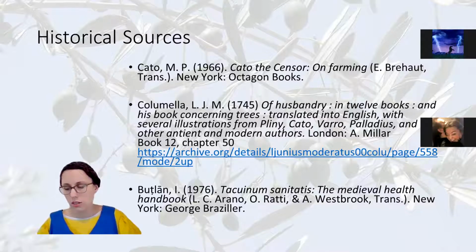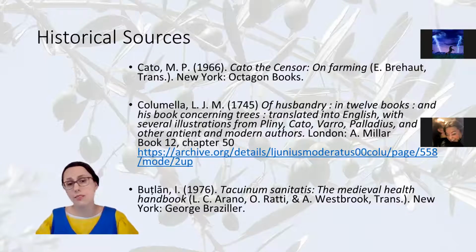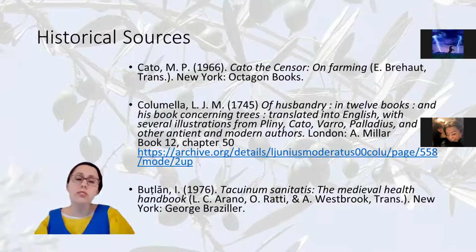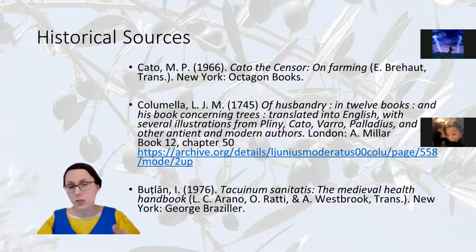And then we have Lucius Junius Moderatus Columella, who wrote a book that we generally call De Re Rustica, or On Rustic Affairs. You will hear it titled a lot of different ways because this is in fact 12 books that make up this work. That was published sometime prior to his death in 70 AD. Of those 12 books, olive oil is addressed in book 12, chapter 50.